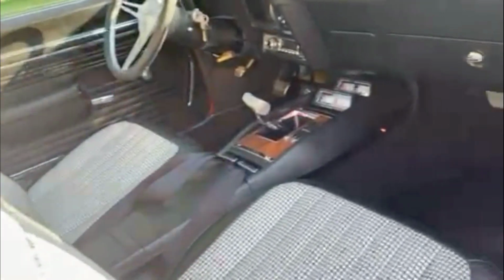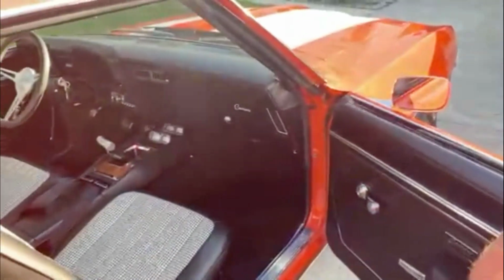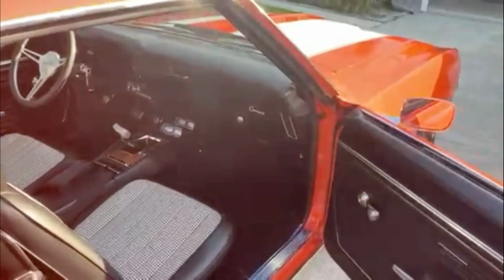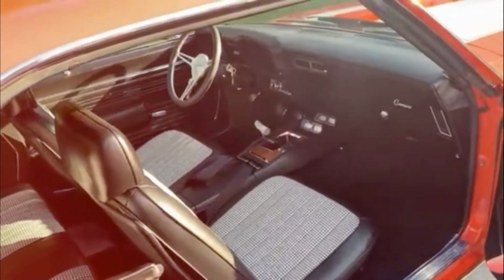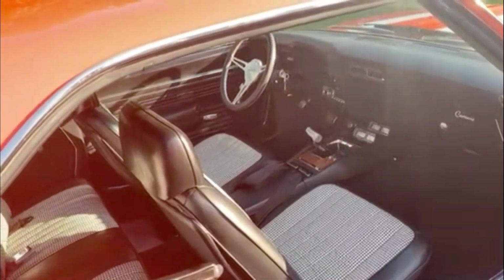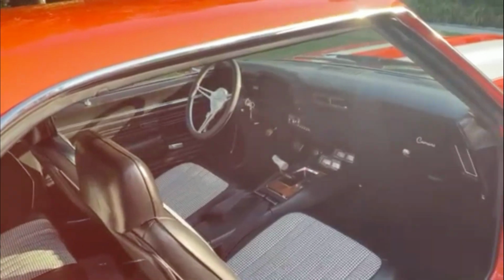The carpet, what do you have under the carpet? There's Lizard Skin. It's a product that you spray on. We sprayed it underneath the car for heat abatement and sound abatement. So there's two layers underneath, and we also sprayed it inside for the same purpose. So, cool. And it's a good insulator.